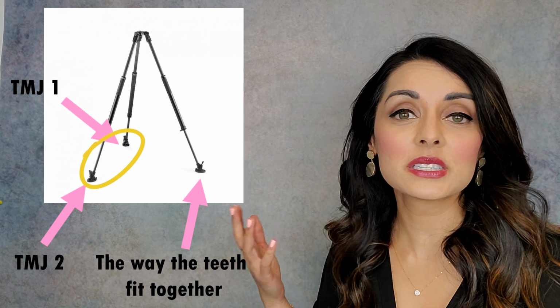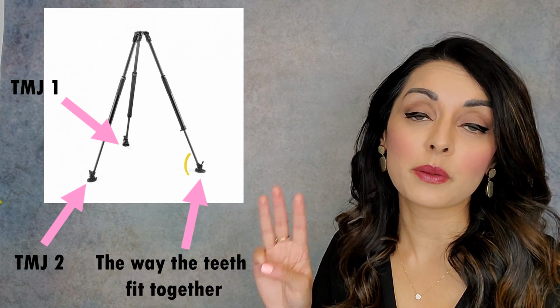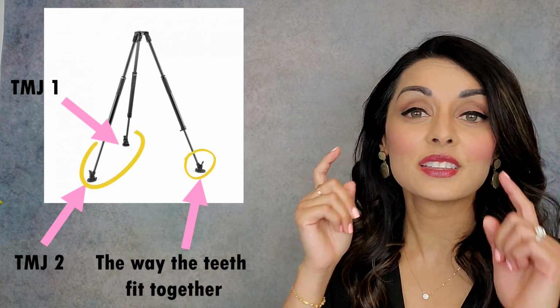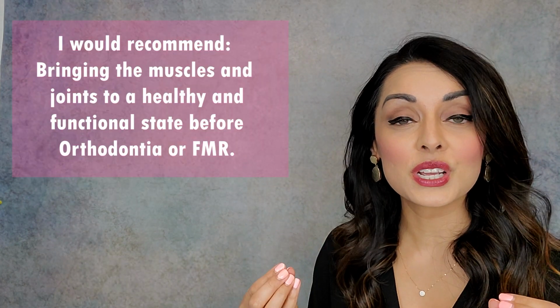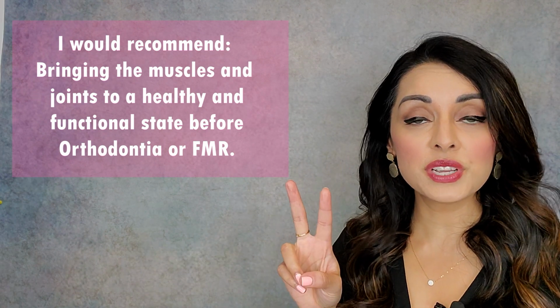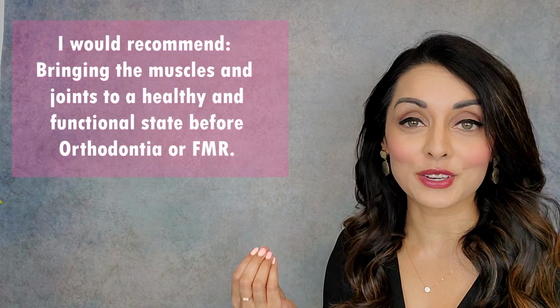To me, it doesn't make sense to then start moving teeth, which affects the 3rd leg of the tripod, without first addressing the unstable first 2 legs, the TMJs. Stabilizing the joints and bringing the muscles to a healthy and functional state first is what I would recommend. Once that's done, phase 2 TMJD treatment can start if it's needed or if the patient desires it.